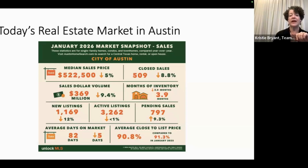The next number I'm going to look at is months of inventory. So months of inventory is at 3.9 months. What does that mean? That means if no additional homes came on the market, there were no new listings, no new homes came on the market from today, it would take 3.9 months for all the homes that are on the market to sell.